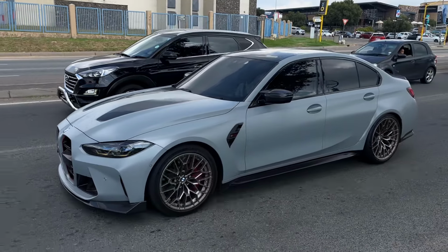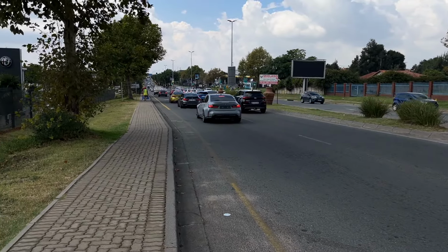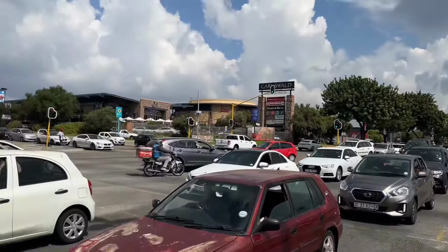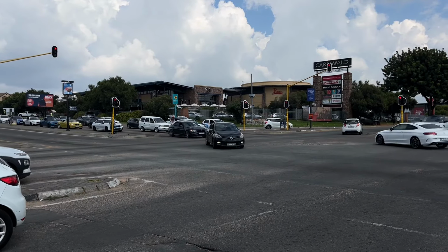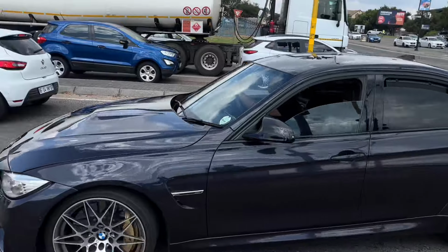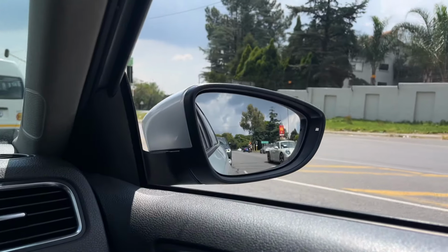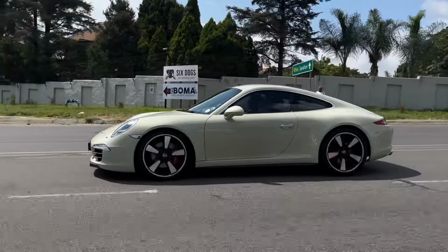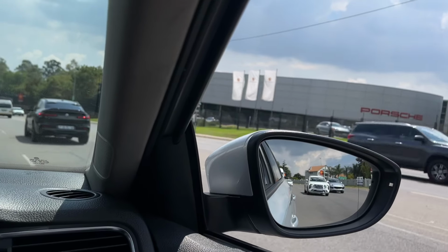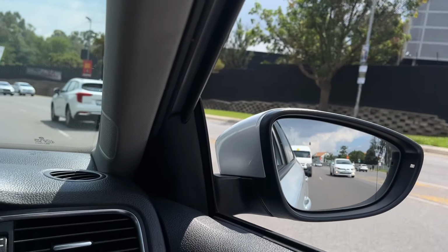Look at this, gents. We got the Porsche. Pretty clean one. Our first spot of the day. 911 50th anniversary. Pretty cool. So I'm on my way to Bryanston now, see what's popping that side, and then gonna do spotting for maybe like 2 hours or something, see what we find.